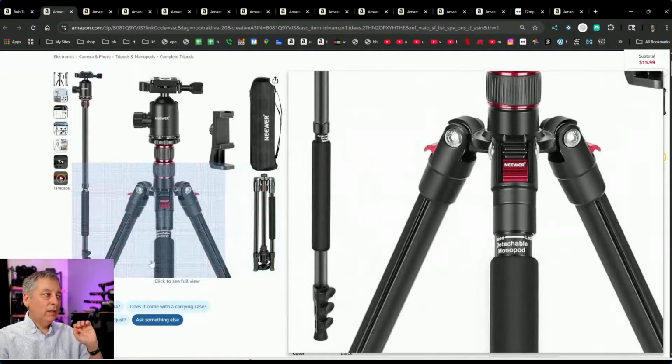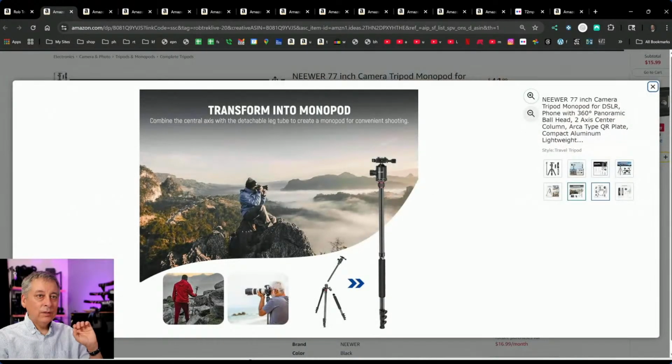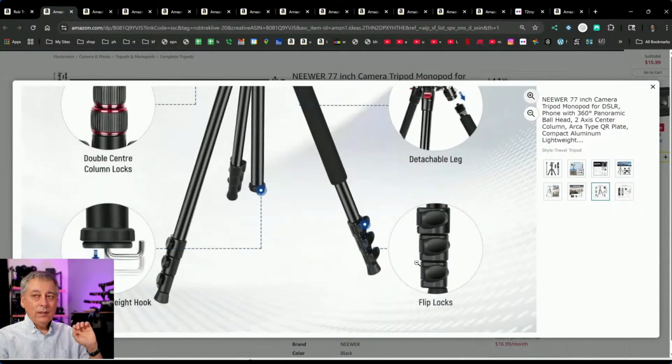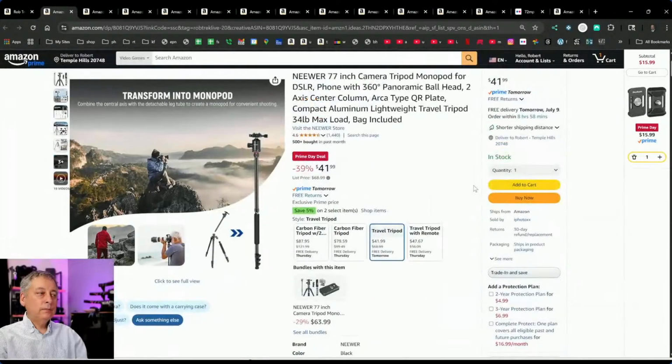What's critical here are the legs. See if I can find a better picture. Yeah, they're there. These are flip lock, okay? If you're gonna buy a budget tripod, I'm now recommending flip locks. And this is why.